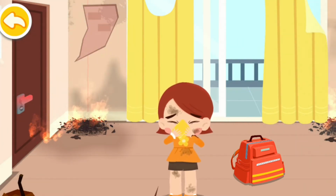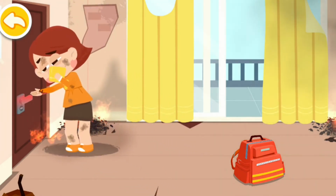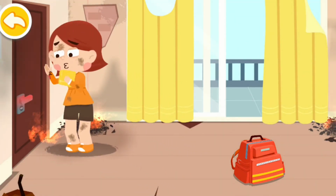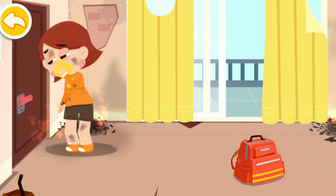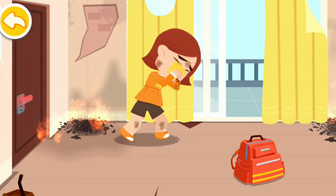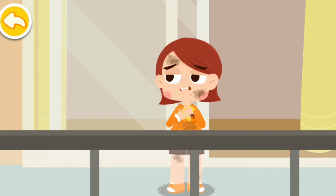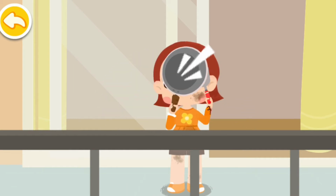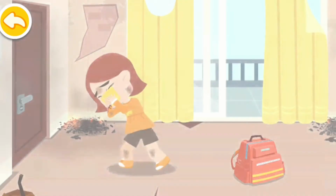In case of fire, touch the doorknob with the back of your hands. It's burning hot! The door is burning hot. That means the fire is coming our way. Keep the door shut. When trapped indoors by fire, you should immediately call for help from balconies or windows. Help! Help! Do not call out for help for too long. Keep your strength up and wait for rescue.